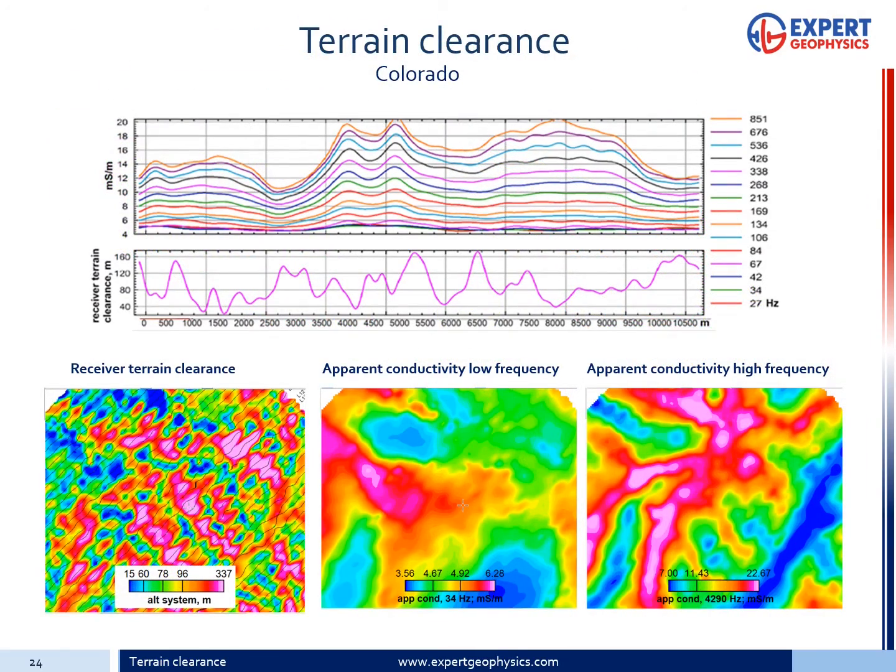As opposed to other EM systems that use controlled primary field sources, terrain clearance is not a critical parameter that impacts the quality of MobileMT output apparent conductivity. In general, during survey flying, the aim is to keep the system around 60 meters above the ground. In rugged terrain, this is often not possible, and the receiver height can sometimes exceed 300 meters. But these differences in flying height are not reflected in the MobileMT data. This is a significant advantage of the MobileMT system over other controlled source EM systems, especially for data acquisition in rugged terrain.